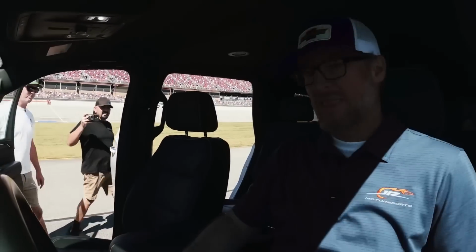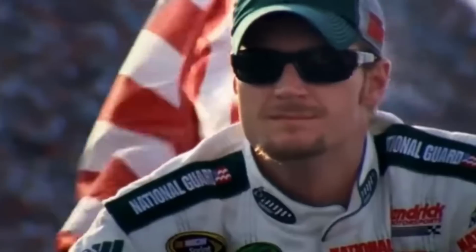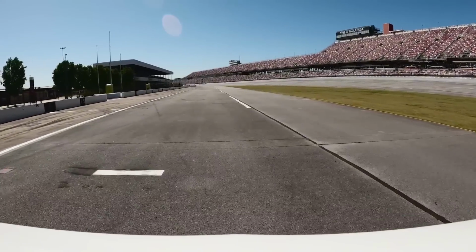Now, if you know anything about Dale Jr., you know he's a living legend in NASCAR. Multiple wins, Daytona 500 victories, and a last name that practically defines the sport. But when he got behind the wheel of Cleetus's custom-built machine, something happened that no one expected. He lit up like a kid on Christmas morning.